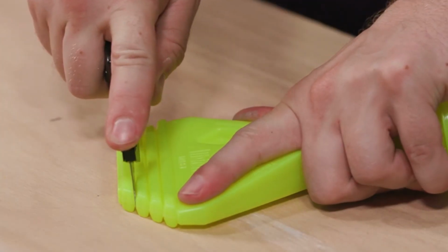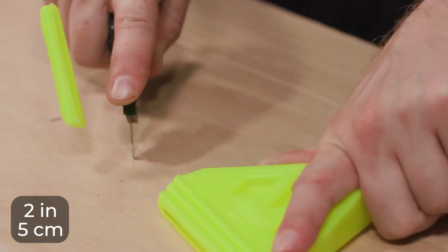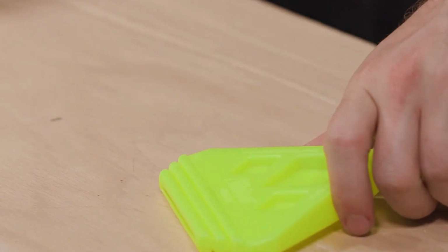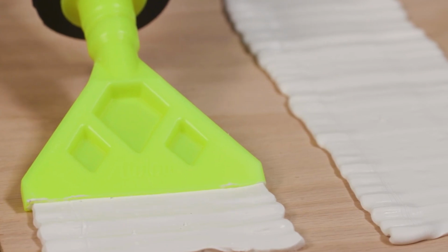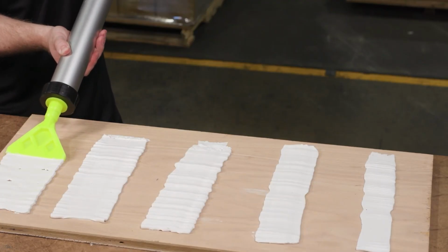You can also customize the standard 2 inches or 5 centimeters strip width to up to twice its preset size by trimming and adjusting the bead. This gives you even more control over your application and possibly even makes the entire process more economical and efficient all at once.